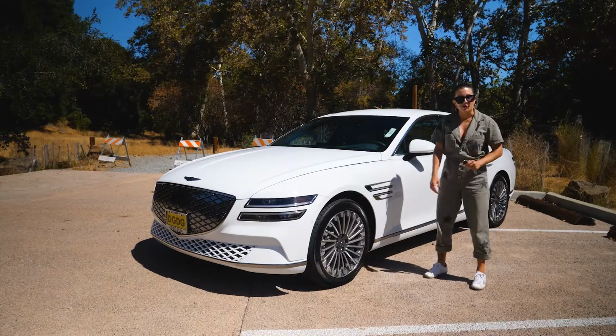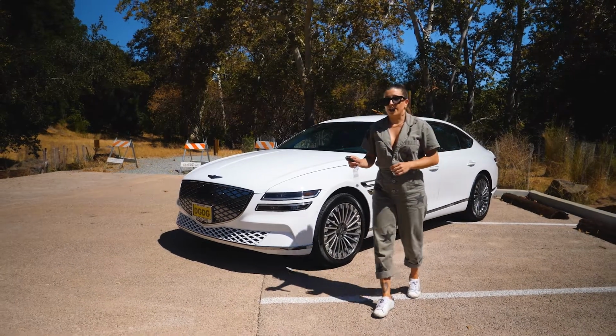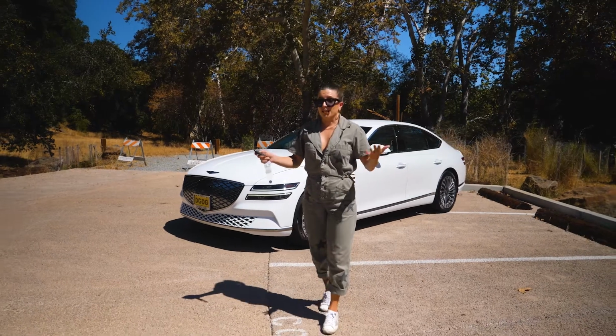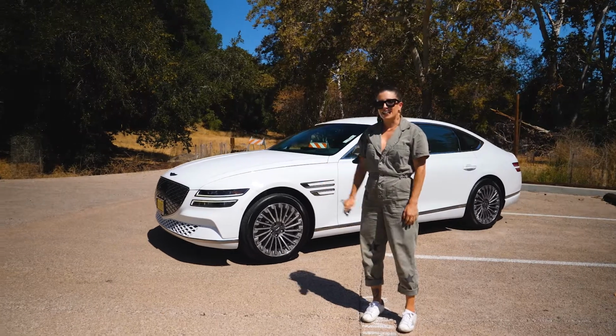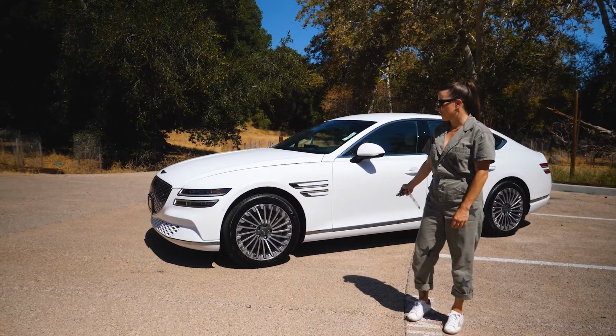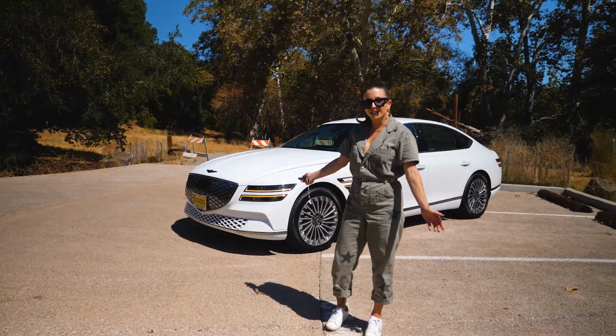And also typical for Genesis is the remote smart parking assist. So I can move my car out of a tight space, because the Bay Area has teeny tiny parking spaces, to help me get in and out of my car a lot easier. I can also move it back into its parking spot. Voila!